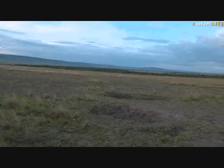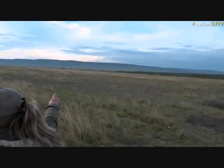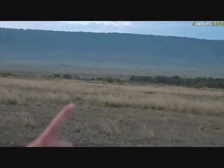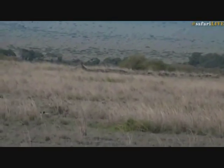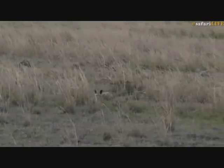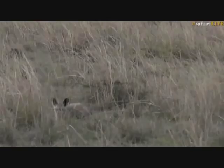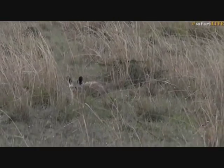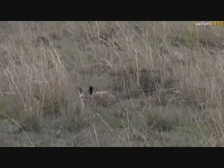There. I've got them. Let me try and figure this out. In there? Yes, I got you. I see you. My eyes are working again. I'm so chuffed with that. So there's a little bat-eared fox. I don't think it realizes that I can see it. I'm too good for you, bat-eared fox.